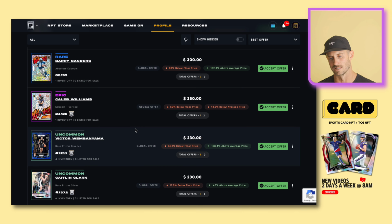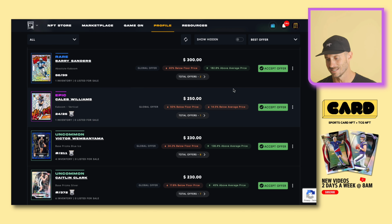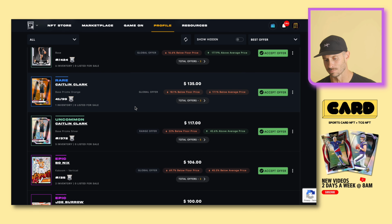Like if I did want to sell my Barry Sanders Kaboom, all I have to do is click accept offer. The $300 is put into my Panini wallet, and then the NFT on the blockchain is transferred to the new owner of that particular NFT. It is that easy. And so every day I like to scroll through here, not necessarily looking at something to sell, but it just generally gives you a good idea of where the current market is for your own collection, for the top cards in your collection.